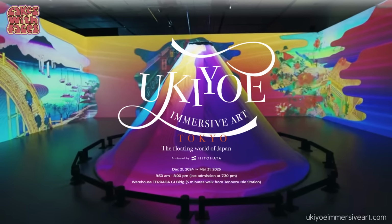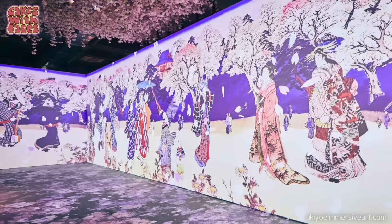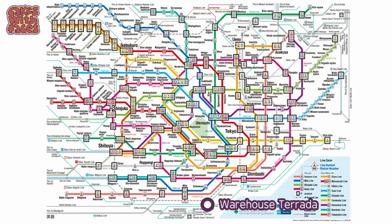There's an Ukiyo-e immersive art exhibition in Tokyo with projection mapping, so traditional Japanese woodblock prints come to life all around you. That's in Tokyo at Warehouse Terada until the 31st of March.